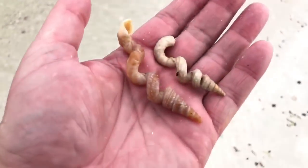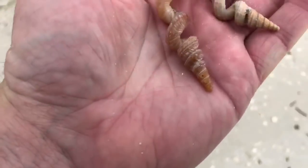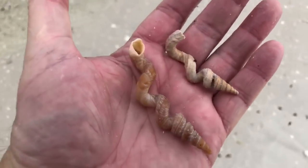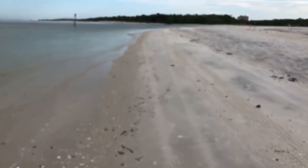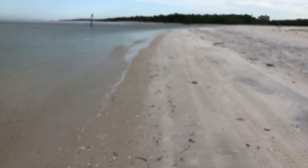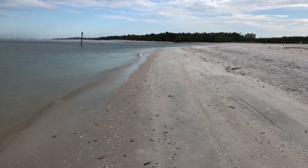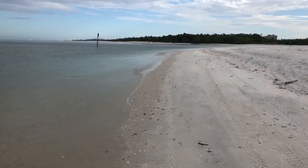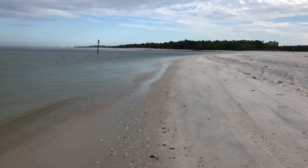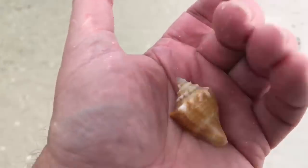Little worm shells I found earlier. Those are always fun. I think my best find this morning was, see if I can find it in my pocket here. It's hard, so many shells in there. Got a lot of baby fighting conchs this morning, but found one. I'm never gonna find it with all the conchs in my pocket. There's one of the fighting conchs. Found a lot of these little Florida fighting conchs on the beach this morning.